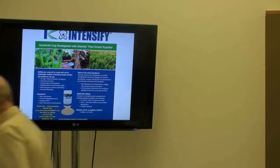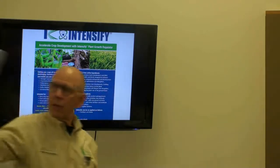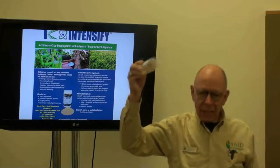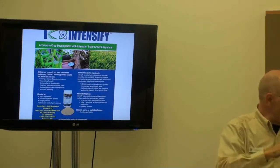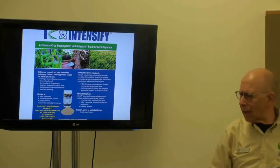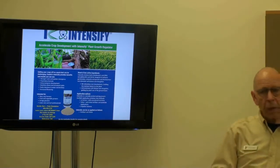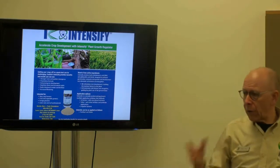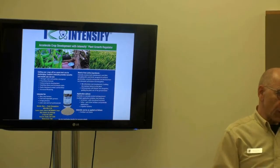This is enough Intensify for 1 acre. In a container, which is 12.8 ounces, I believe it is, you've got enough for 50 acres. It can be applied in furrow with your in-furrow foliar application. It can be applied foliar as well.